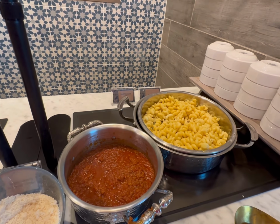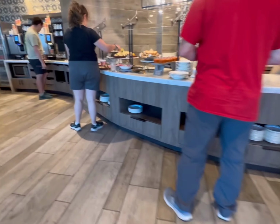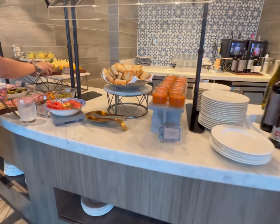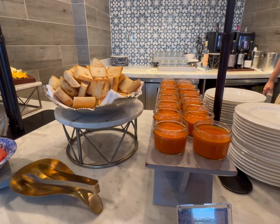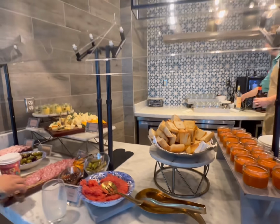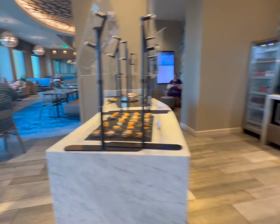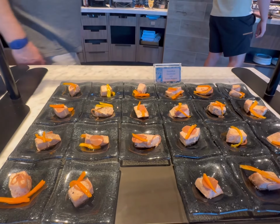Marinara pasta. Red gazpacho, red chicory. Okay. It's over here. Swordfish with sweet peppers.